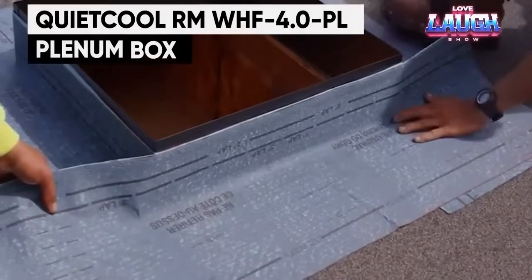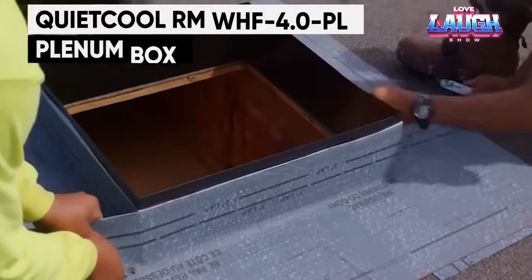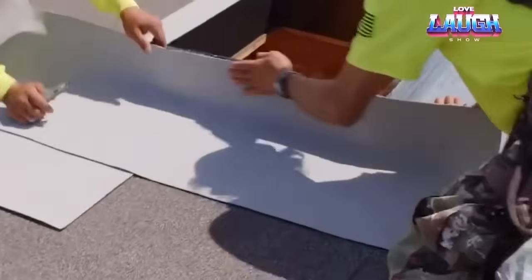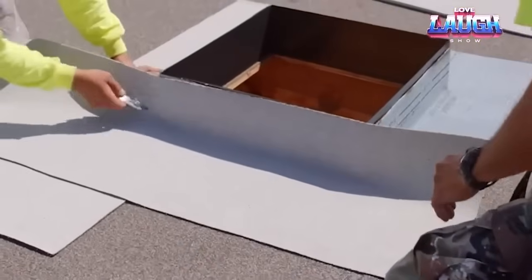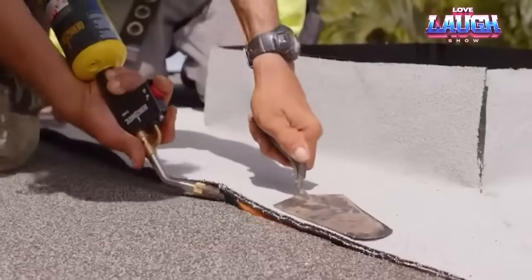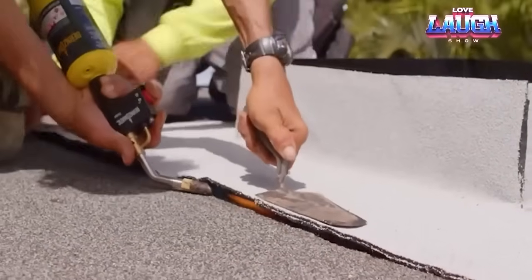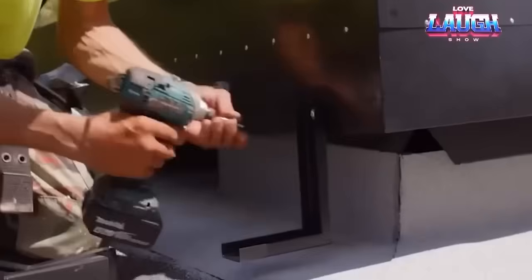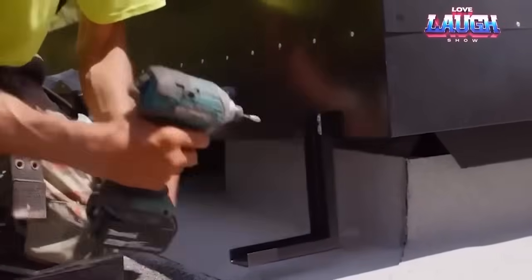QuietCool makes an offer that is impossible to refuse. Its ventilation saves up to 90% of the investment spent on air conditioning and pays for itself in 1-2 years. What's more, the better the ventilation, the lower the risk of airborne COVID-19 transmission. This is what the U.S. Environmental Protection Agency writes about.